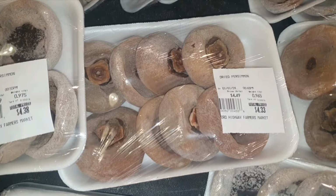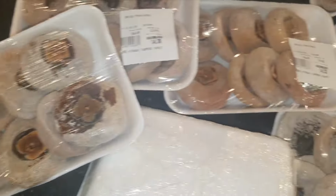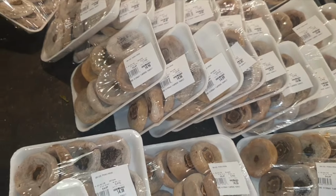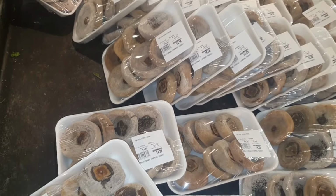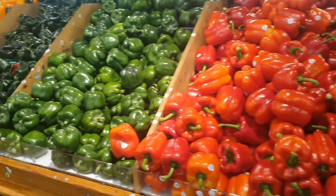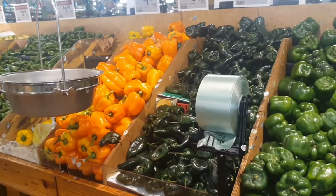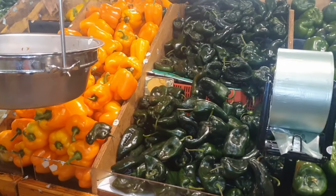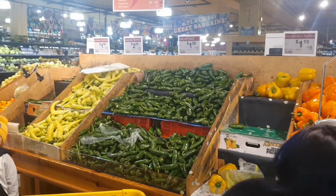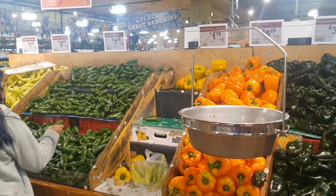Comment down below if you've ever eaten one of these, a dried persimmon. It doesn't look too appetizing to me, but it could be the best thing ever. Looks like a fig squashed with a mushroom. Okay, we only have like three different styles of peppers. The green, orange and red bell peppers are the exact same pepper. It just depends on how long they let it age. My jalapenos are my favorite.